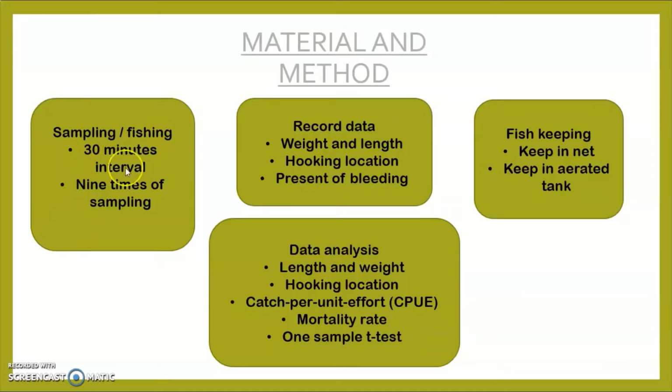I did my sampling in 30 minute intervals for each color, 9 times of sampling over 3 months. After catching the fish, I recorded the weight and length, hooking location, and looked for the presence of breeding. The fish was kept in a net during the sampling time and moved to an aerated tank to be kept for 24 hours. I did the data analysis on length and weight, hooking location, catch per unit effort, and mortality rate. Then I did the one sample t-test to see the relationship to the colors.